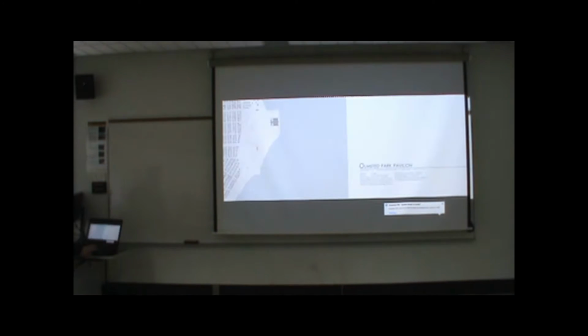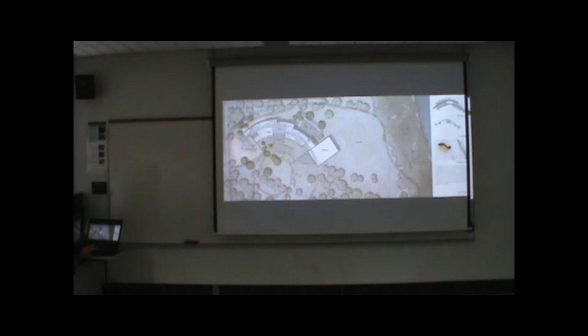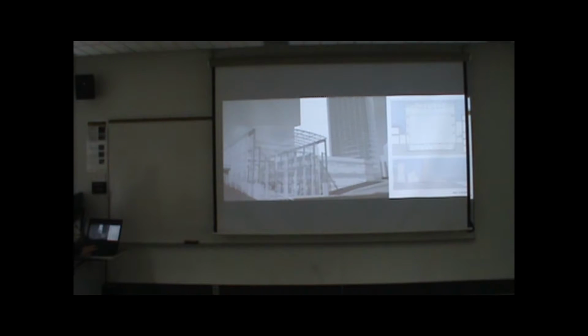Little diagrams like that. Big sections and renderings in relation. So it's not about, you can have big drawings, and you can have full bleeds, but again, they're very strategic.